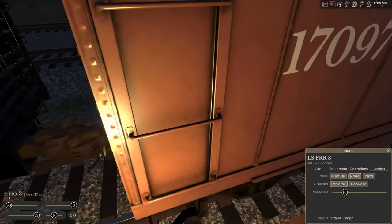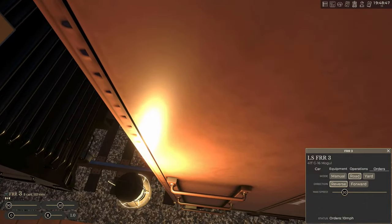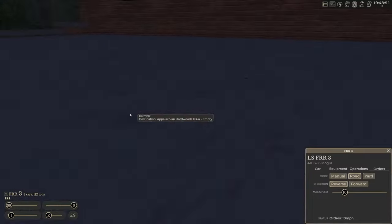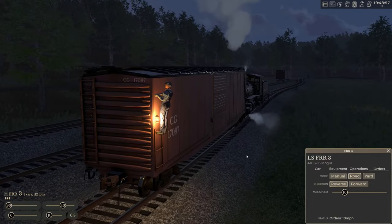All right, let's go drop off this last car. Am I riding on that ladder? Sure enough. Safety third.